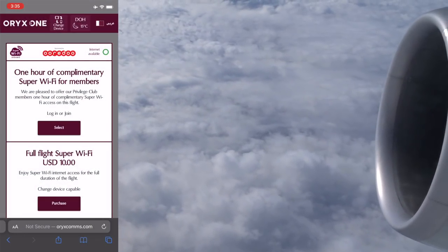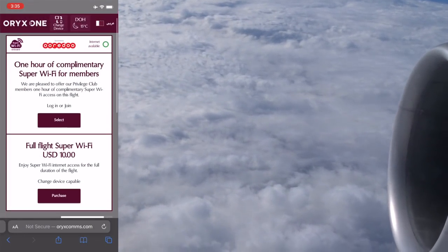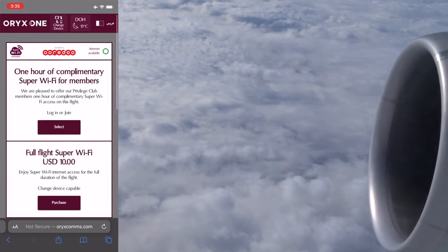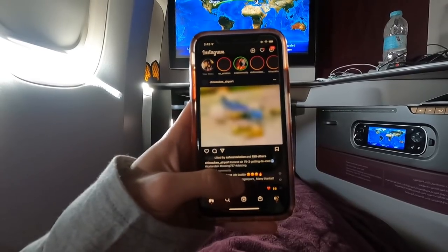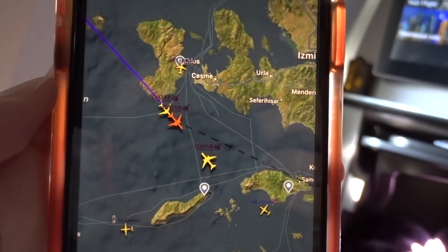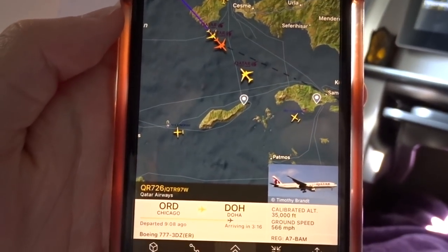After waking up, I decided to try out the onboard Wi-Fi. Privilege Club members get 1 hour of free internet access. Otherwise, the full flight pass costs a very reasonable $10. I'm a Privilege Club member, so I took advantage of the free hour. Unfortunately, social media apps like Instagram were a bit slow. However, others like FlightRadar24 worked perfectly fine and just in time to capture a very cool moment.